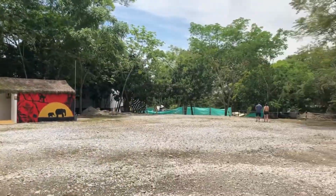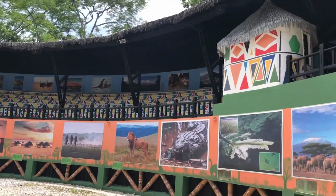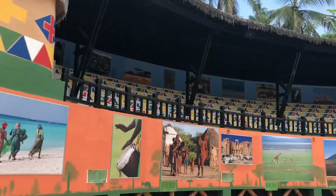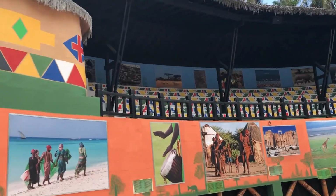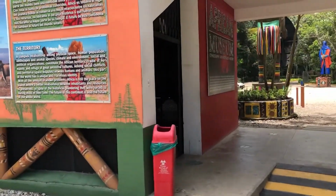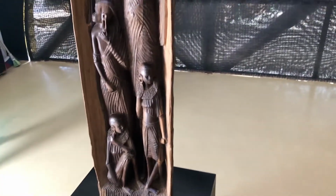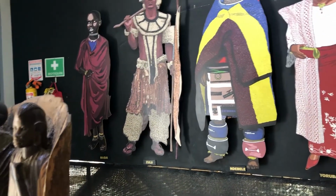So this is what you get once you enter that structure that you saw a moment ago. Kind of cool. I believe this is some type of Coliseum, African Coliseum, something like that. And we are going to the actual museum now, which is underneath those. So this is the actual museum, guys. You can see the type of warriors.